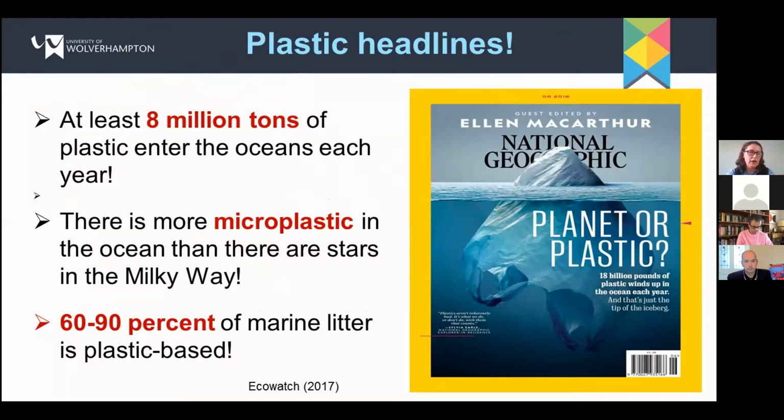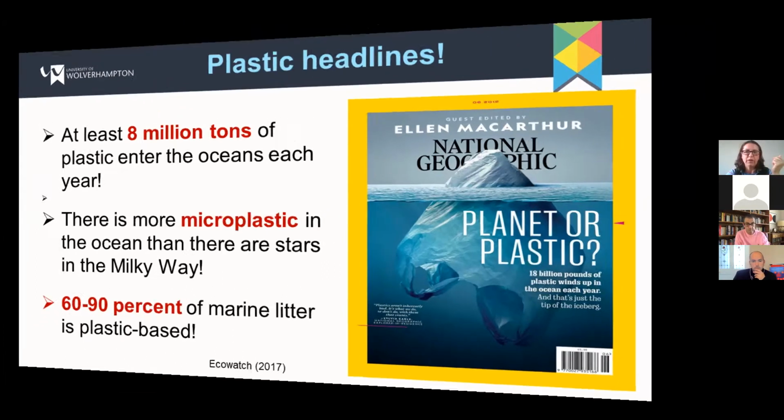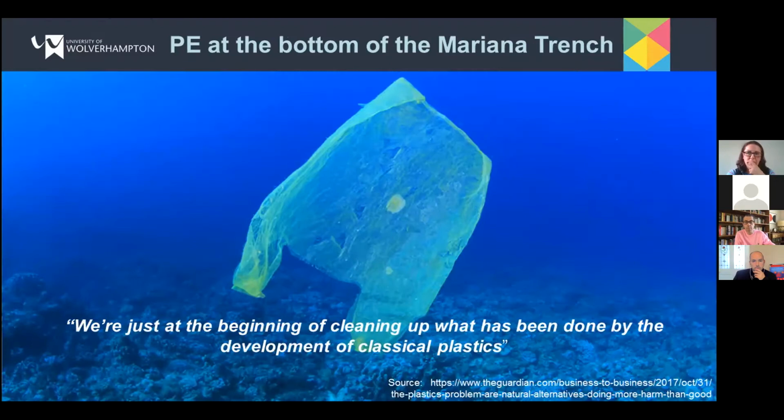It was found that up to 90% of waste in the seawater or oceans is plastic, and you can hear the news, I suppose, every day. So this is a picture of a polyethylene bag which was found at the bottom of the Mariana Trench, the deepest place on our planet.